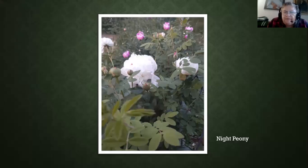Peonies are another favorite of mine, and they are usually in the whites and pinks, and they come alive again at nighttime, and you can see them. This is a dusk shot, and you can see how they are really coming alive against the dark foliage.